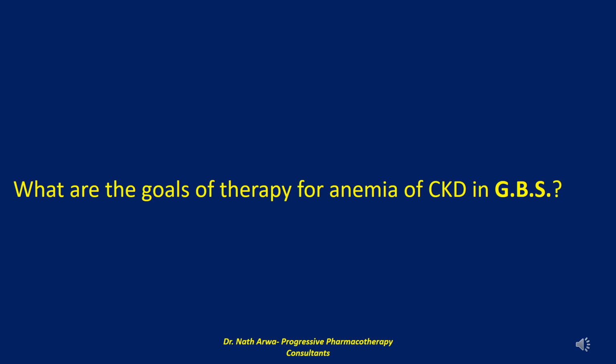GBS's iron status should be evaluated first, and corrected if necessary. If achieving an adequate iron status does not improve anemia management, erythropoietin-stimulating agents therapy may be started.